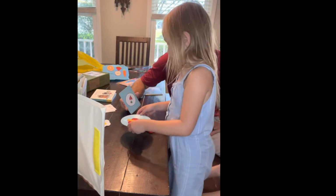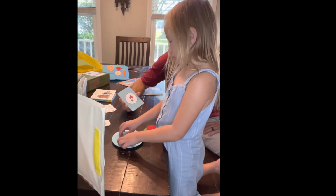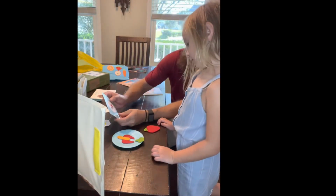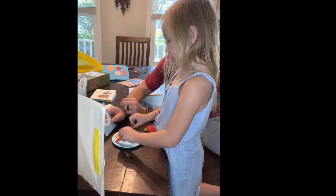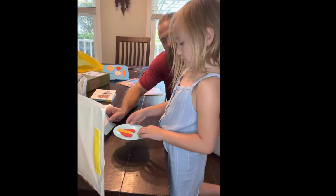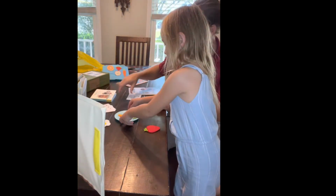Is that exactly right? It's pretty close. Is it exactly? Okay, so look how you have your strawberries, and look how these strawberries are. Do you think they're a little bit different? Boom. Great job. That's all you have to do is flip it over. Cool. The rocket. The rocket. Last one. All right, you ready to do the last one?